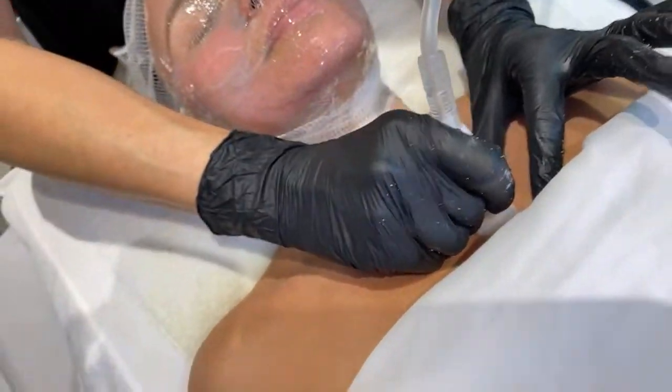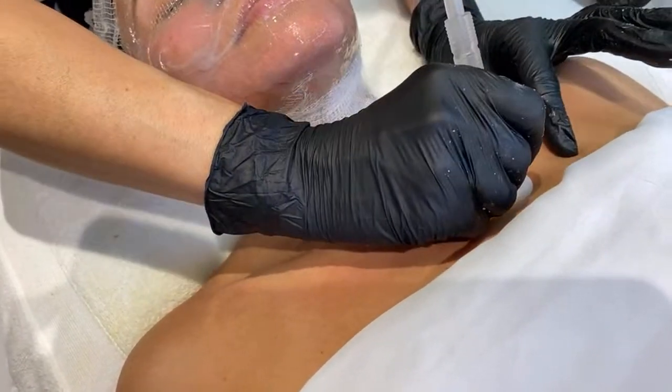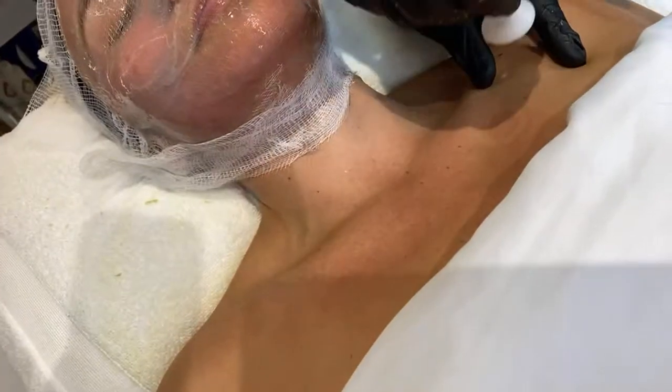So that's why we prepare the skin, and it's very easy to work after that. You see the cupping? So this also we can do on the face.